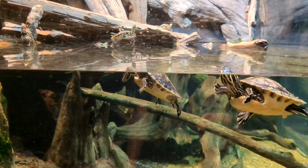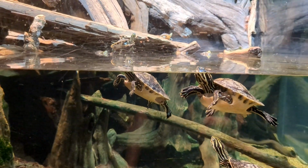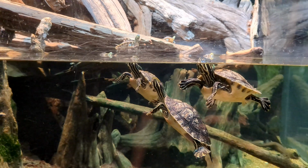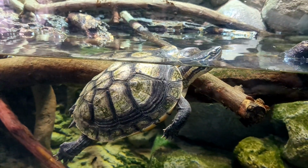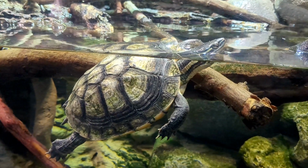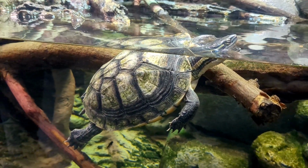I find turtles quite fascinating, and I really enjoyed looking at this turtle tank they had. It never really occurred to me that turtles take naps, but yeah, I guess this is how they do it. They just hang onto a branch.